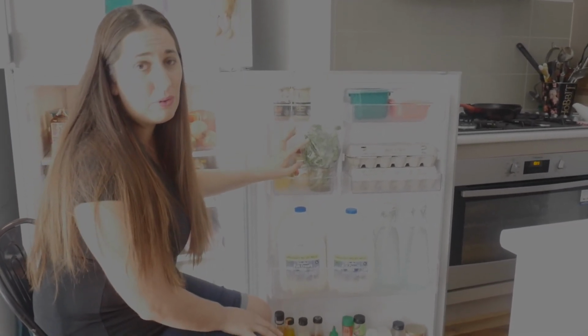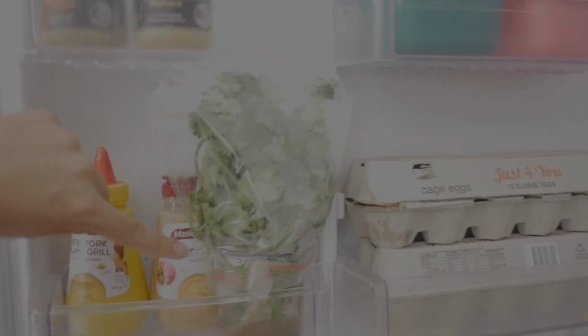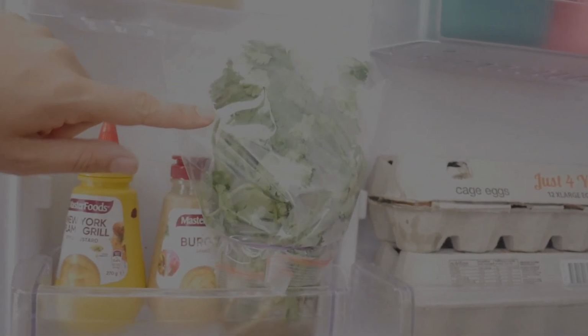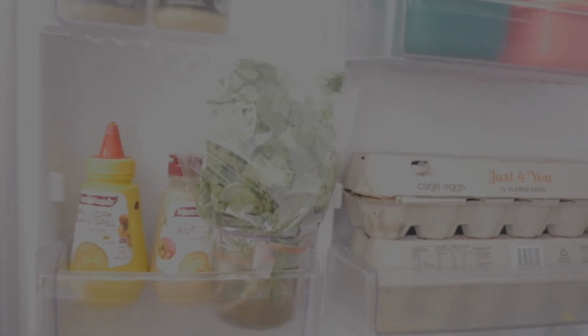The best way to keep your herbs fresh so that they don't go all yuck by the end of the week is you put them in a jar and then put a Ziploc bag over the top and tie it with a rubber band, and it will stay fresh for weeks. It's amazing.